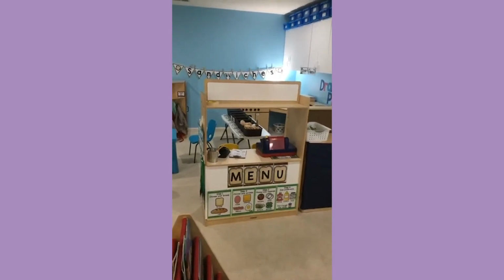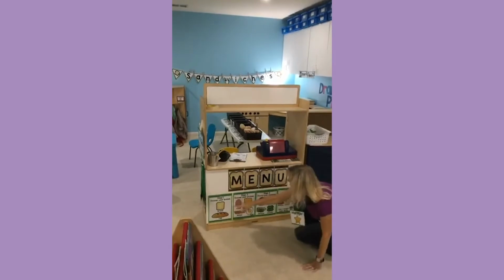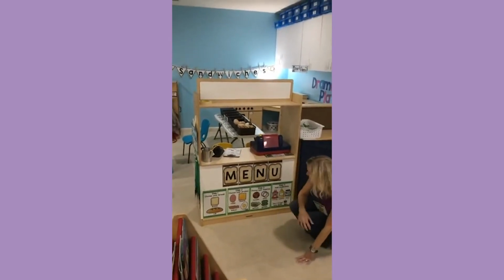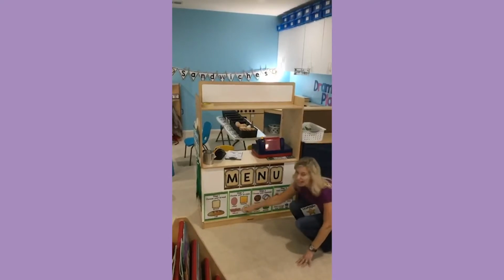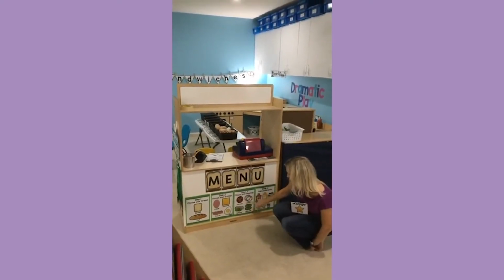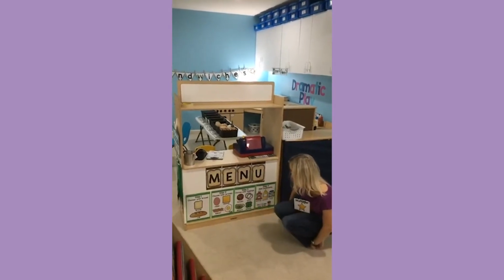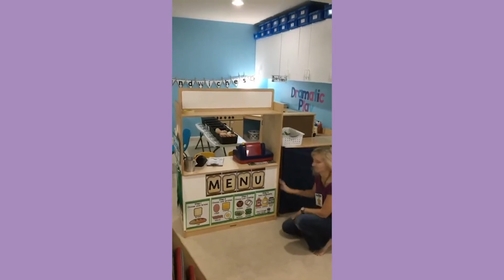So we showed that to them, how step 1 is they choose their bread, either bread or roll. And then step 2, they can choose their protein. There's meat and cheese, bacon and eggs. Step 3 is they're going to choose their veggie toppings. Tomatoes, onions, lettuce, pickles. And then step 4, they can add condiments, and don't forget a drink.